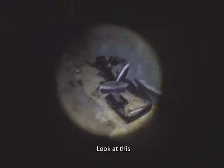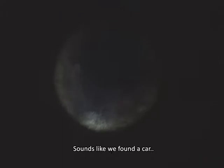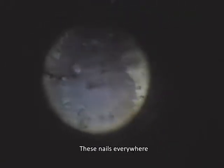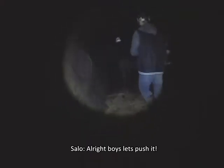Dynamite boxes, look at this. There's probably dynamite in there. Sounds like we found a car. The cars are this way. Oh shit. Look at this, there's nails everywhere. But look in front of us. Wow. Alright boys, let's push it.